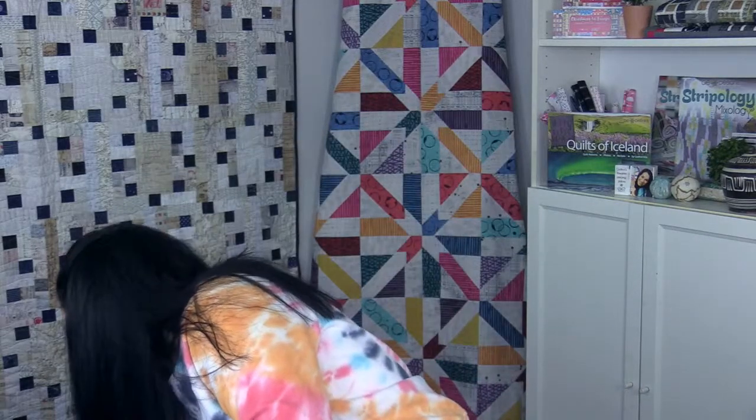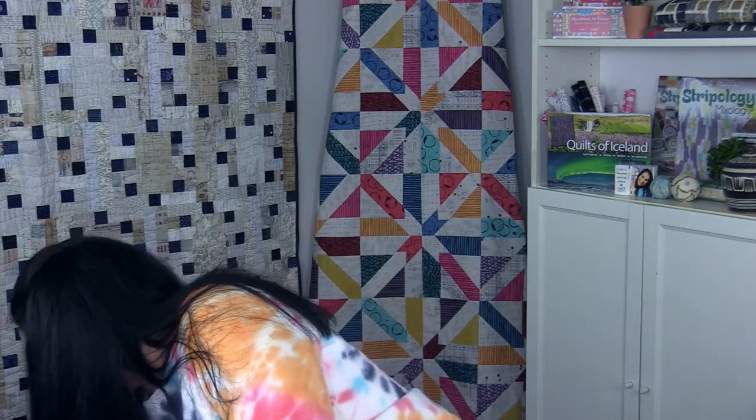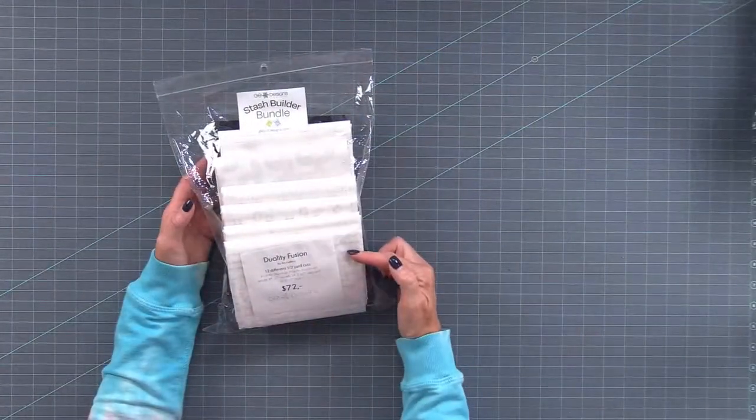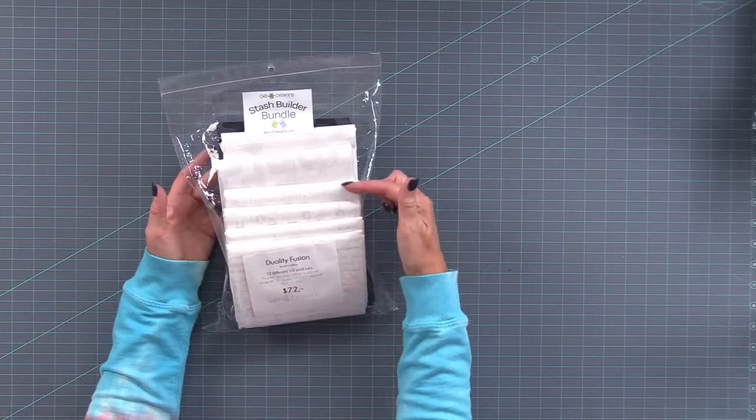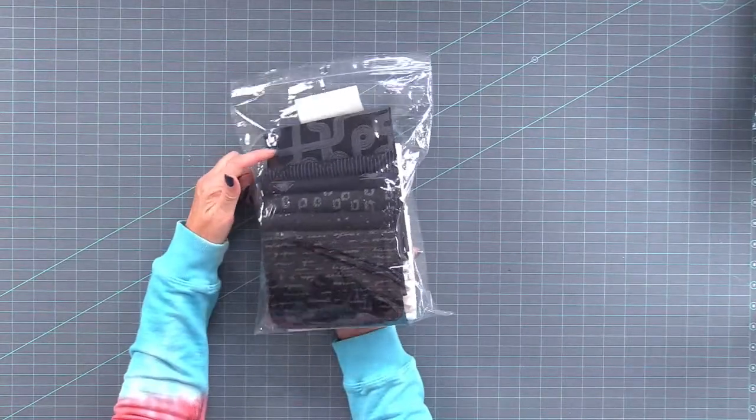And then I thought I would show you some of the low volume bundles that we have, if you wanted to try a little bit of low volume. Oh, they're all over here. Just gonna bend down. So we're gonna start with this one, even though it's low volume and it has black and white. Remember, you could do scrappy backgrounds with a dark background. This is Duality Fusion from Art Gallery. It has six prints in the whites, and they're all on the same tone, all on the same level, and then it has six blacks. Same prints, just in the black. So that would be one.